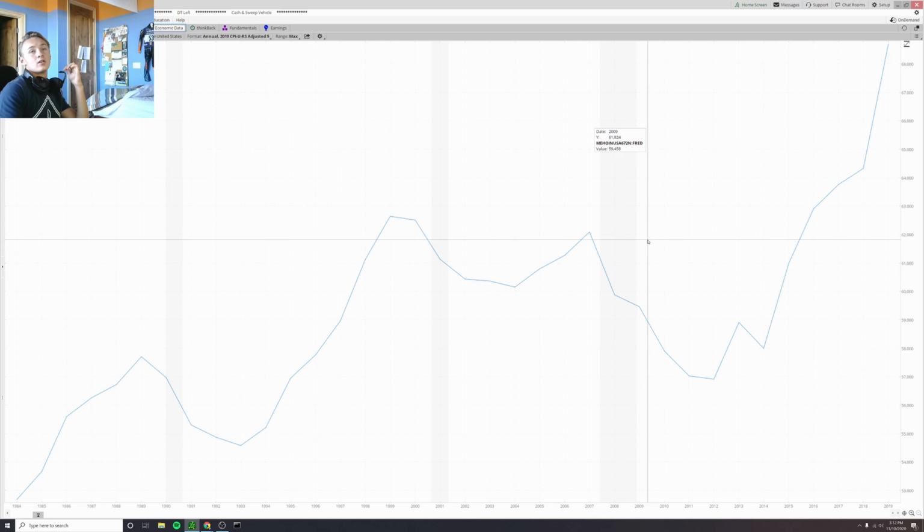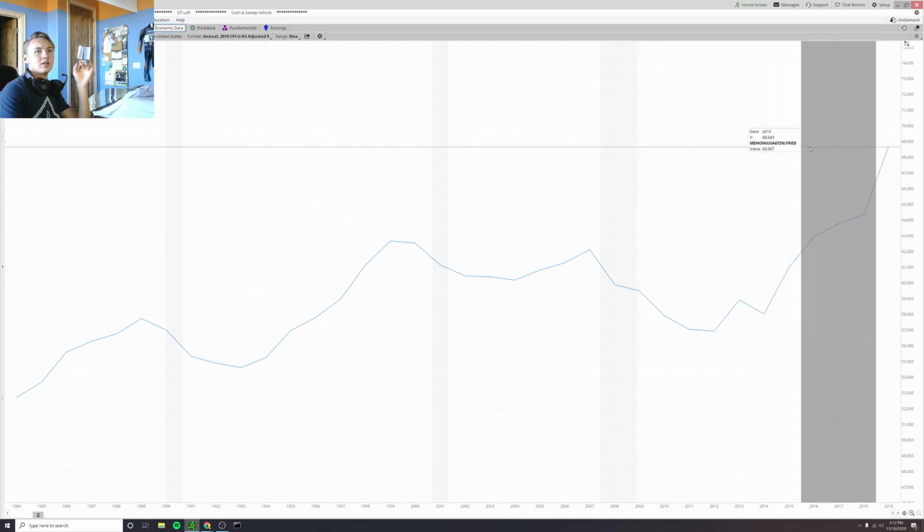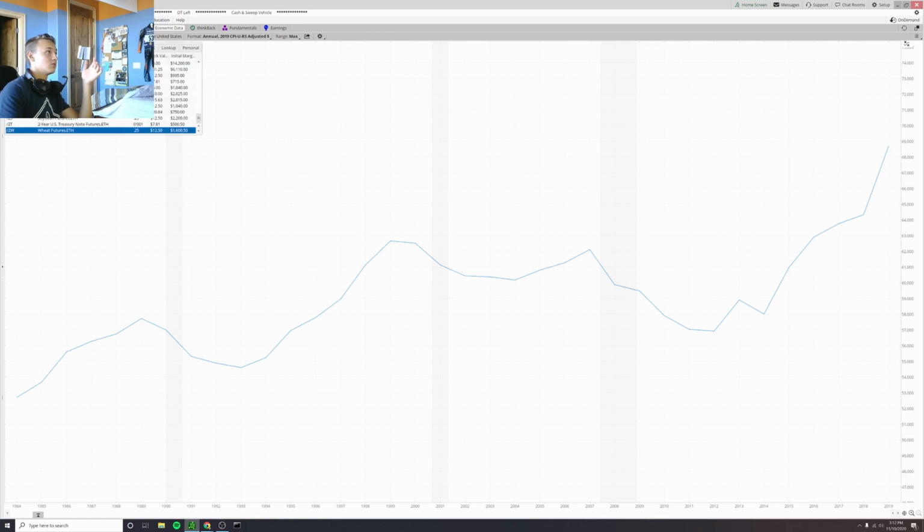Alright, so this is the median household income over the years. So actually, right now, geez, that's only since 2019. I think that it's already all the way down here again because people have gotten fired, and actually I've heard that it has been going way down.